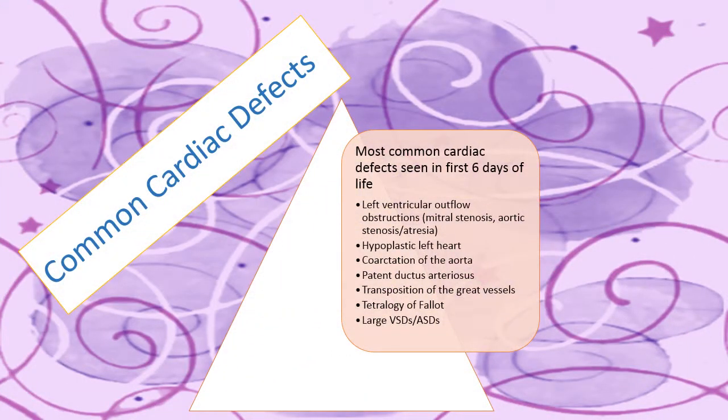Okay, I want to talk a little bit about common cardiac defects. The most common cardiac defects seen in the first 6 days of life are left ventricular outflow obstructions like mitral stenosis or aortic stenosis or atresia. There is hypoplastic left heart, coarctation of the aorta, patent ductus arteriosus, transposition of the great vessels, tetralogy of Fallot, and large VSDs or ASDs, and that's ventricular or atrial septal defects.